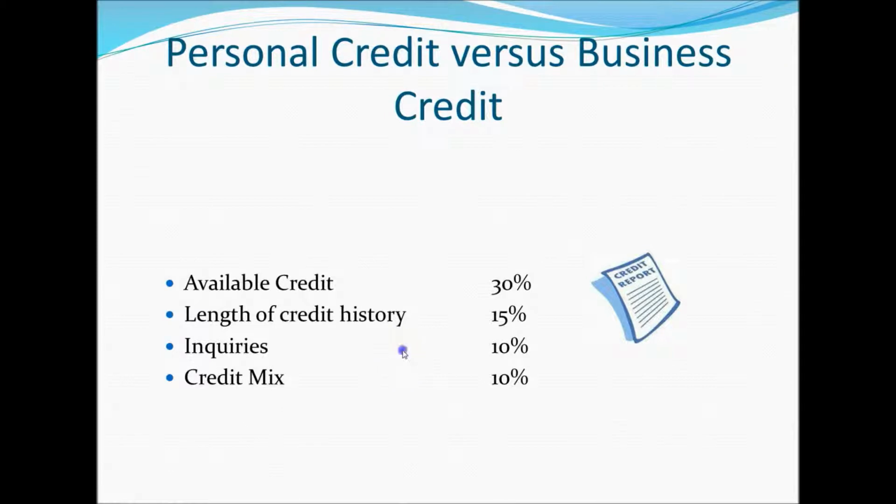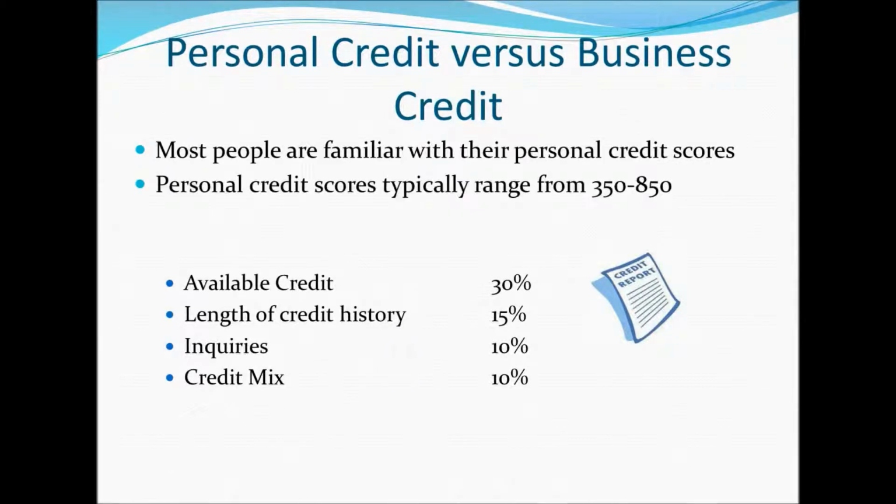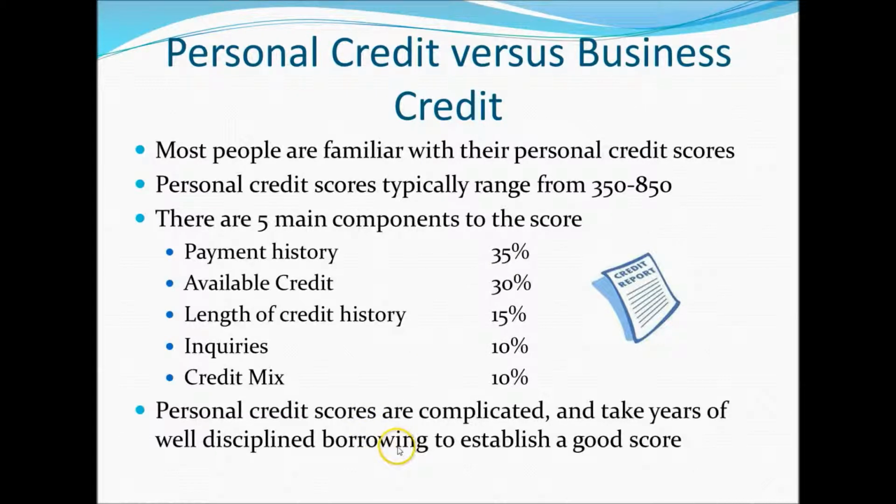Let's talk about personal credit versus business credit. You know, most people are familiar with their personal credit scores ranging from 350 to 850 points. Most people are not familiar with the components of their personal credit score. Personal credit's made up of 5 components: payment history, available credit, length of credit history, inquiries, and credit mix. These are the components of the personal credit score. There's 5 components, and it really takes years of well-disciplined borrowing to get a good personal score.